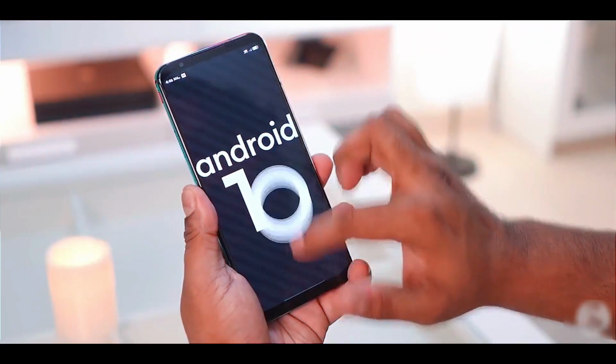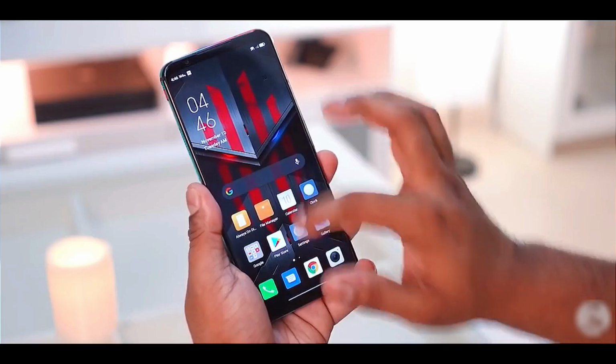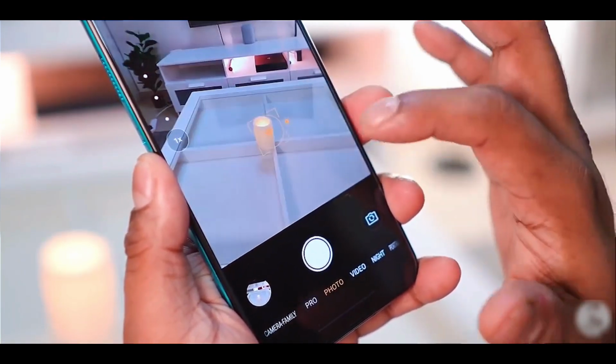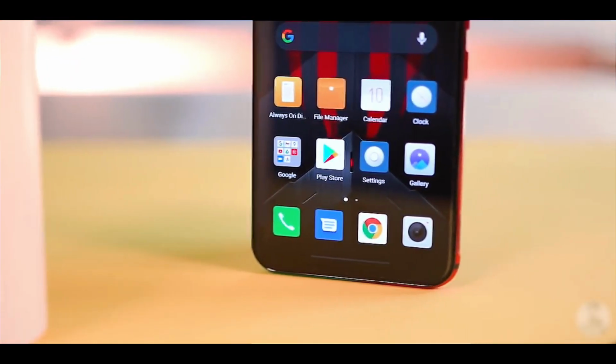But the everyday software still feels clunky. And the cameras? Still just okay, especially in low light. It's an upgrade, sure, but mostly for gamers. Anyone wanting a balanced phone might not feel the jump from the 5G.